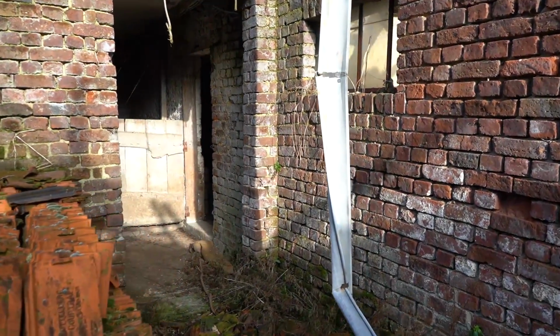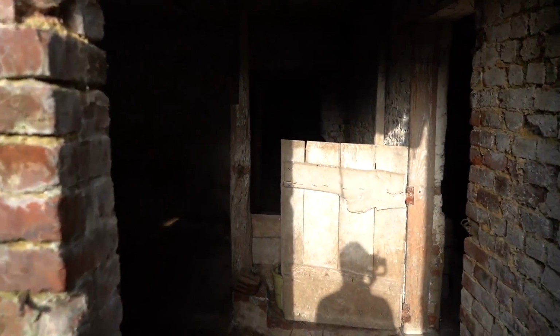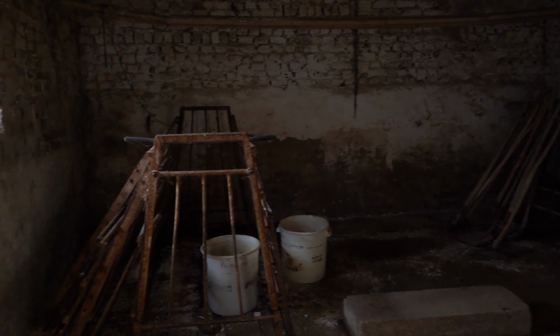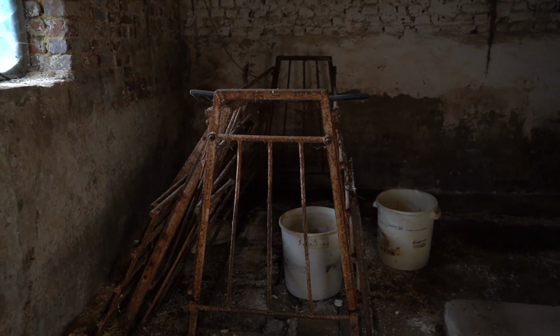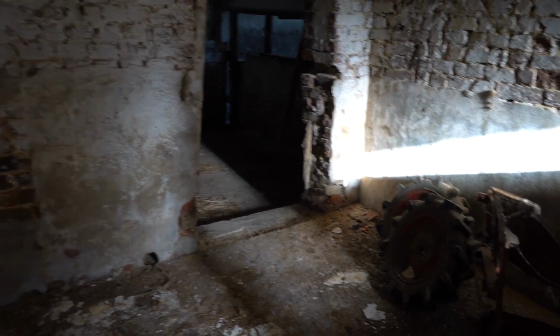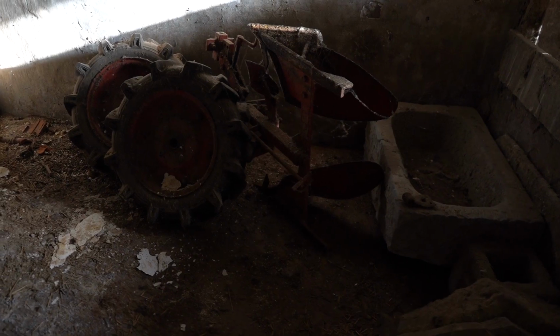See what we can find over here in this place. I think over here are the barns where the animals used to be. As you can see, this is for the animals. It's cages to have their straw in, where they can eat from. There's a plow over here in the corner to plow the field. It's a very small one.